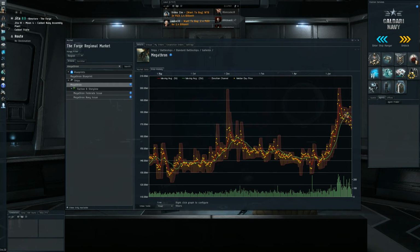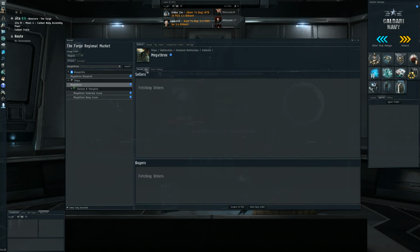And ooh, that's a very nice peak there. The Megatron, look at that spike right there, up to 180 million, coming from 140 million. Not bad at all. This is of course the changes to the battleships that we are talking about here. So 40 million increase in the price of the Megatron. Part of this may also be that it's become a doctrine in nullsec alliances, and thus it's actively being used in the war. So for people that produce Megatrons, this is of course very good news.